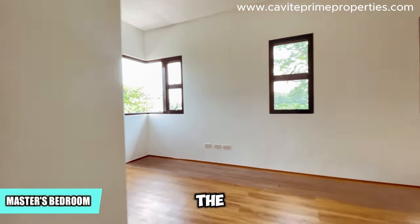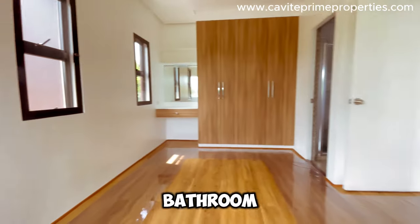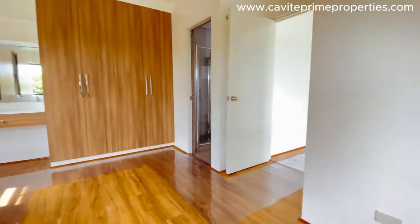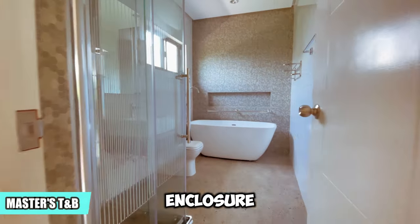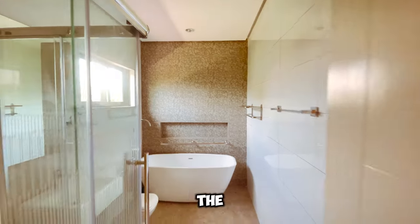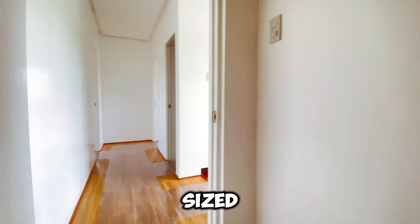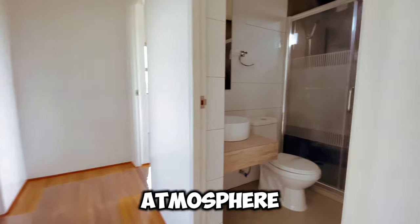Here, you'll find the wide master bedroom, complete with a spacious wardrobe and a private bathroom. The master bathroom features natural lighting, a full glass shower enclosure, elegant bathroom tiles, and an imported bathtub. The second floor hallway is generously sized and accented in warm wood tones, creating a cozy atmosphere.